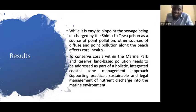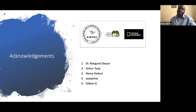So our conclusion is that if we are to engage in any serious conservation efforts within the marine park and the marine reserve, we need to consider land-based pollution as part of a holistic and integrated coastal zone management approach. Instead of just concentrating on only what is happening in the marine space, we also need to consider what's happening on the landward side, and make it part of our conservation efforts, so that we can be able to curtail or reduce the amount of nutrients that are being discharged into the marine environment.